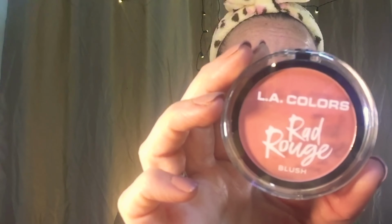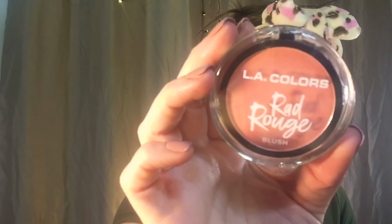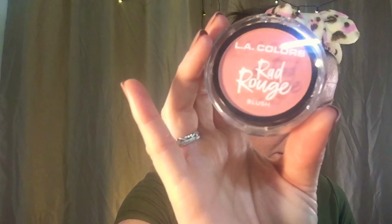They did not have a bronzer in my shade. I wish they would have. They were way too dark, but it was very cute packaging, like $2-3. But I did pick up their new blush, which is their Rad Rogue blushes, and this is in Bottlicious color, and it was $3.